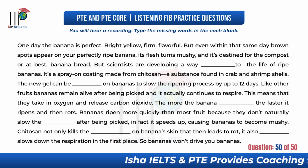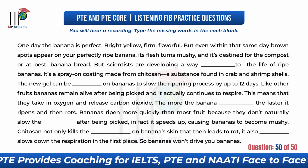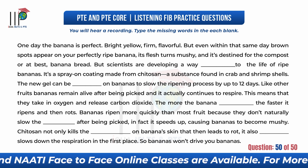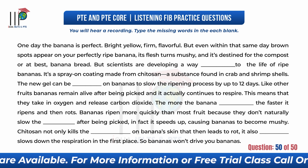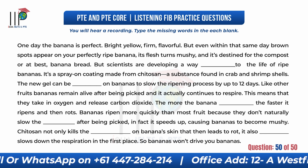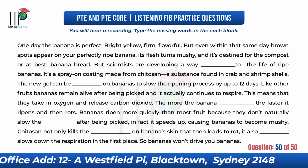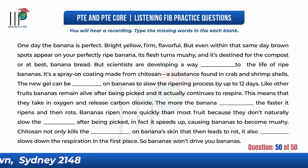One day the banana is perfect, bright yellow, firm, flavorful, but even within that same day, brown spots appear on your perfectly ripe banana, its flesh turns mushy, and it's destined for the compost or at best, banana bread. But scientists are developing a way to extend the life of ripe bananas. It's a spray-on coating made from chitosan, a substance found in crab and shrimp shells. The new gel can be sprayed on bananas to slow the ripening process by up to 12 days.